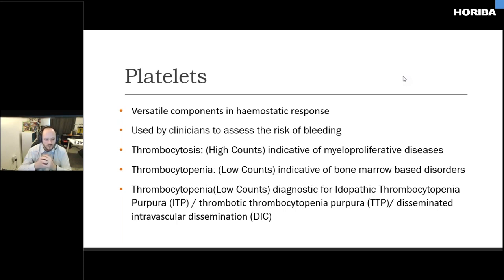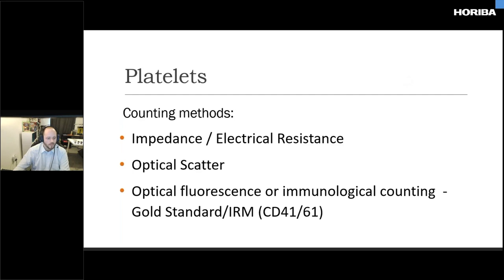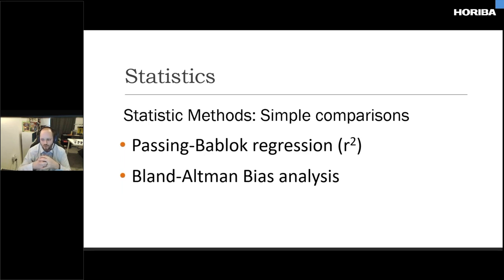So some reasons why we're important. Platelets give rise to a lot of diagnoses for a lot of different disorders. Next slide. So what methodologies do we actually have for counting? For accurate platelet counting, the historical methodology has been impedance counting.